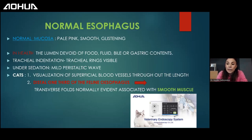We can see the tracheal indentation as a landmark in the first part of the esophagus. The tracheal rings sometimes are visible. Watch out, don't overinflate your ET tubes because they're really prominent in the esophageal lumen. It doesn't make your procedure more difficult, but it gives you a hint that you have overinflated your ET tube. Of course, always perform esophagoscopies under general anesthesia and intubation.